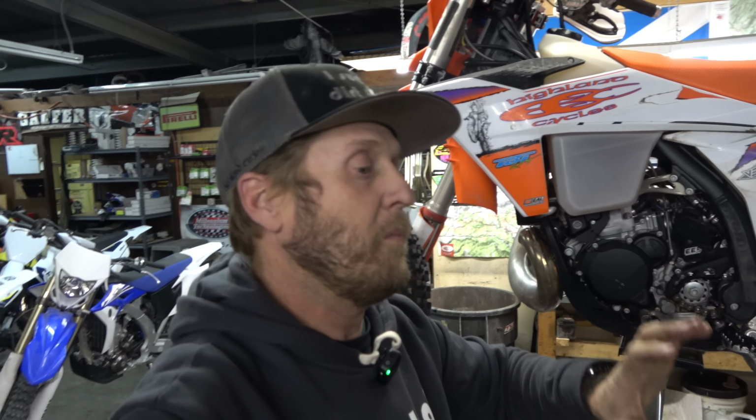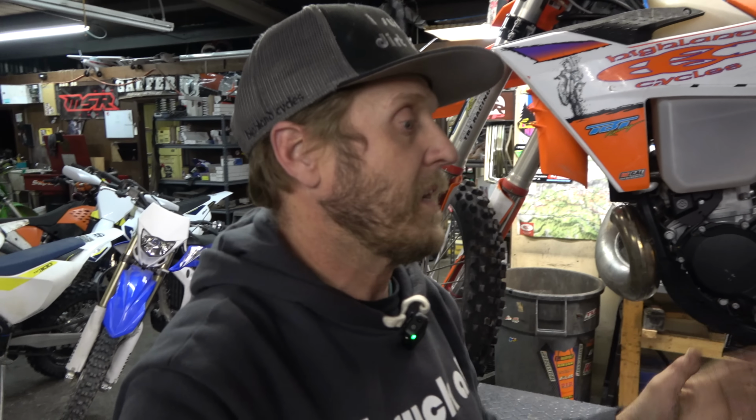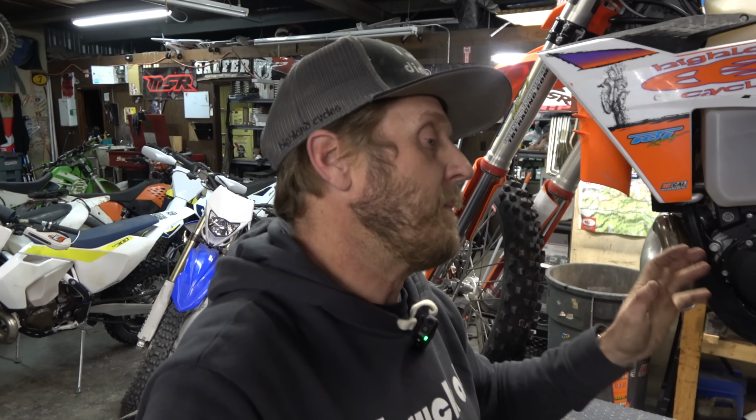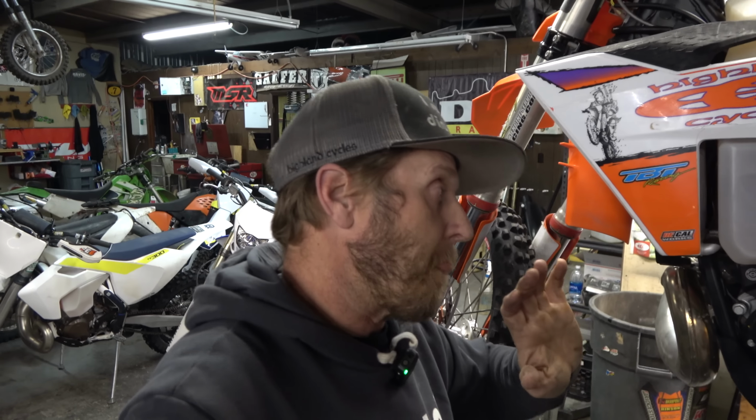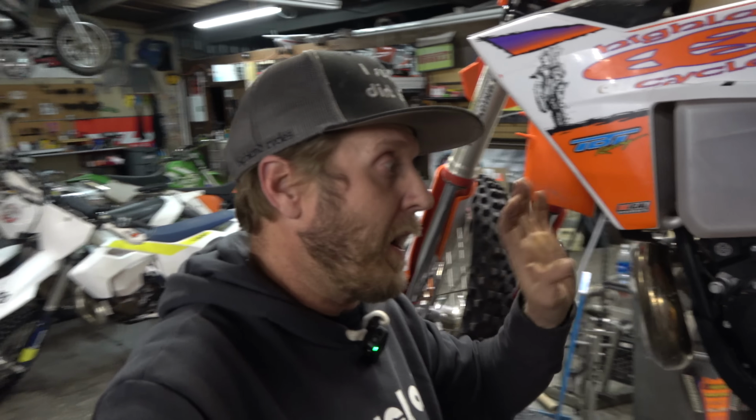So as a manufacturer, KTM is not gonna waste a whole bunch and have two separate cylinders. That's why, I mean, forever the XCW and XC cylinders have been exactly the same. Maybe different compression ratios on the head, but the cylinders have all been the same, pistons have been the same, all that good stuff.